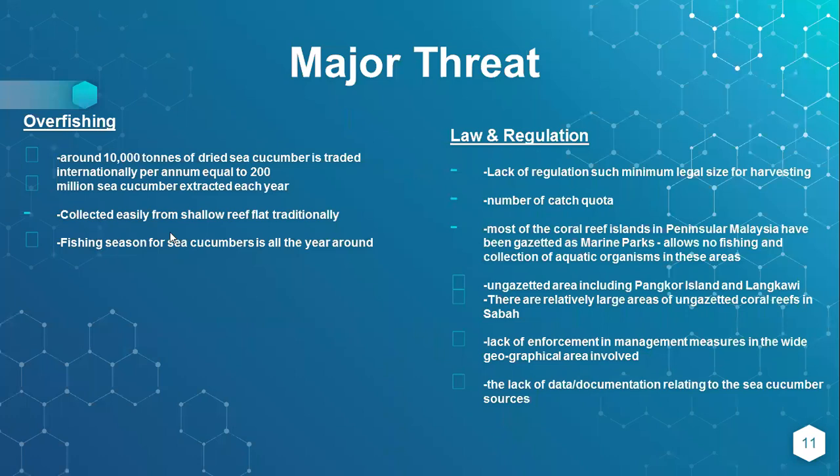And collecting sea cucumber is very easy, where you can get them from the shallow reef traditionally, or you can collect them during low tide. And the fishing season for sea cucumber is all year round, meaning that any time at low tide or in a shallow area, you can go fishing for them. So there's no special season for fishing sea cucumber. And of course, we lack law and regulation. There is no minimum legal size for harvesting or catch quota.